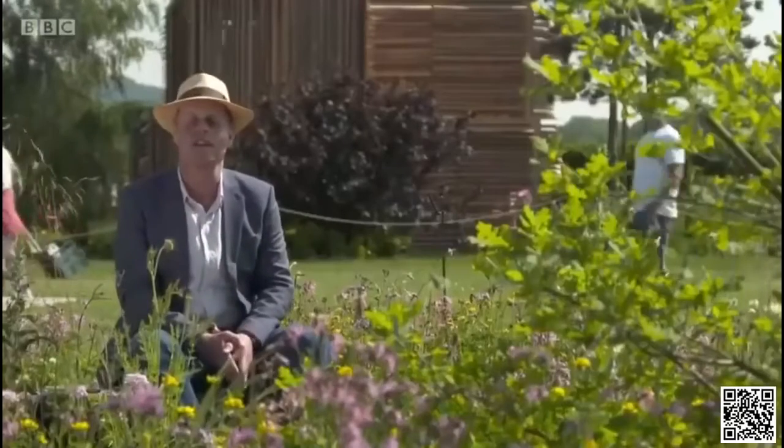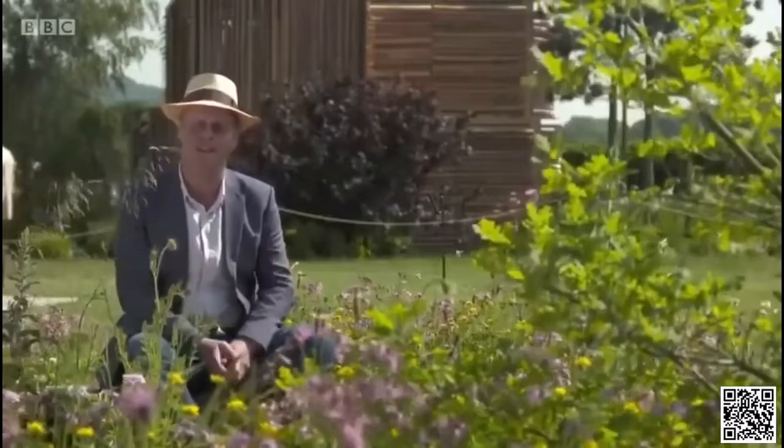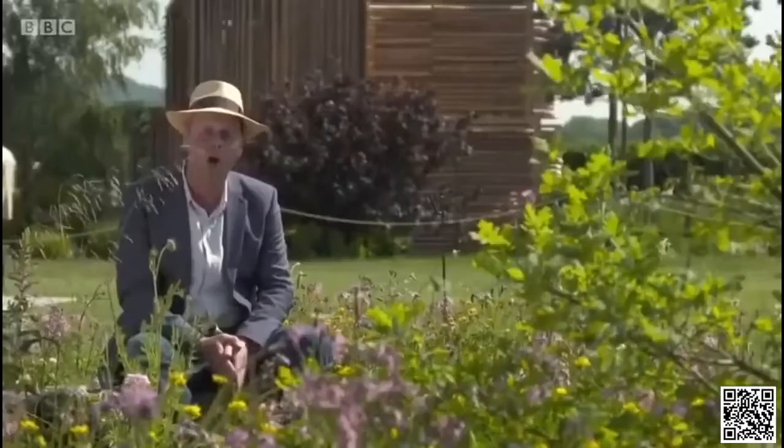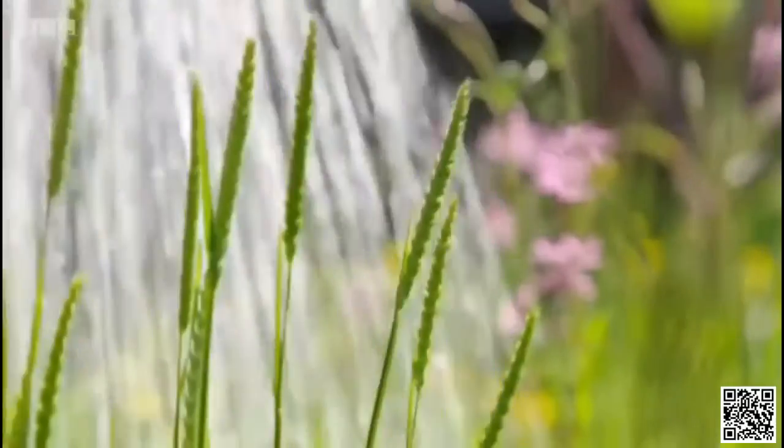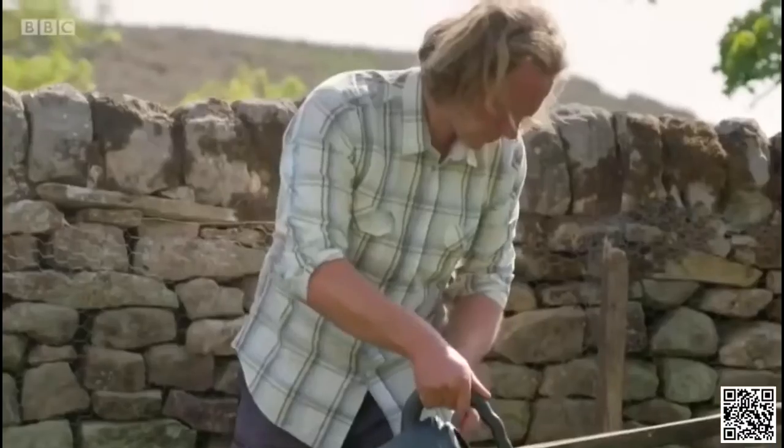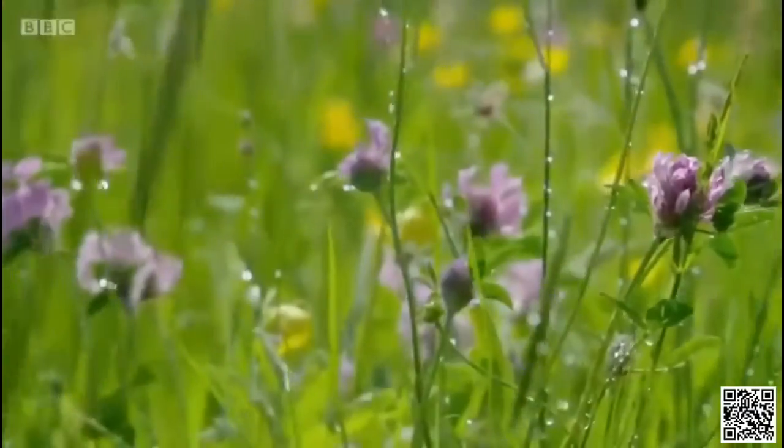Designer Chris Myers has created a garden here that represents a fast-disappearing landscape. We caught up with Chris in his remote home. But the thing is, over the last 50 years, the Dales have changed. 97% of the wildflower meadows in the UK have gone. My garden at Chatsworth showcases the beauty of a Yorkshire Dales wildflower meadow, and I just hope that people will see that and go home with the message that they need to be protected and cherished in the future.